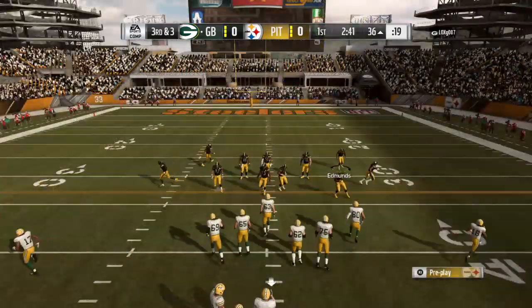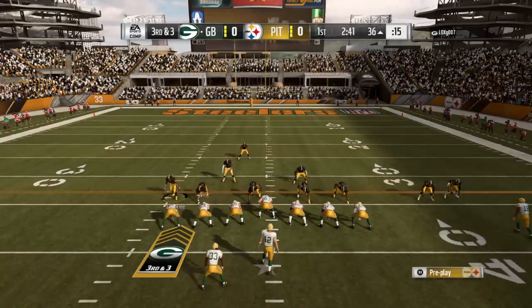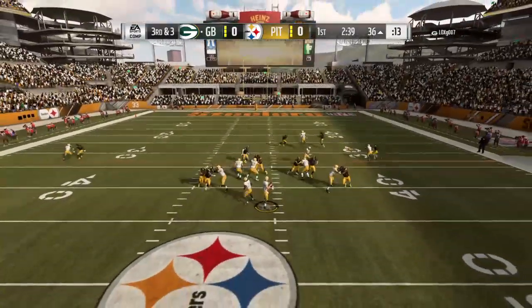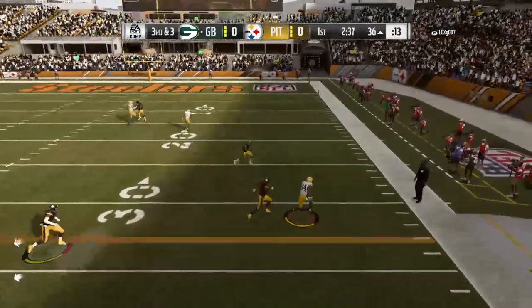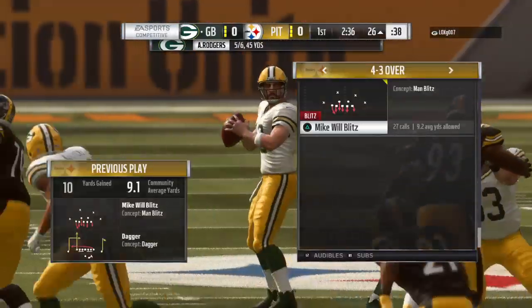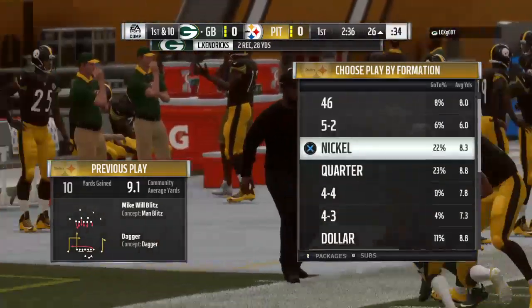So the incomplete pass on the last play, and that leads us to a 3rd and 3. And again, it's Rodgers. That's complete to his tight end. This is Lance Kendricks. Give him 10 yards there as this offense is on a roll. This drive continues to plunge forward.